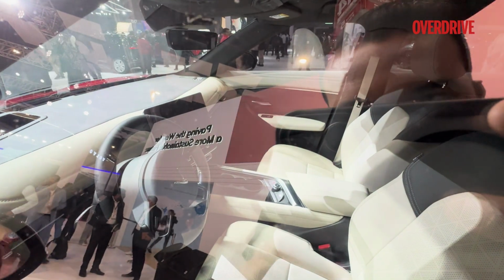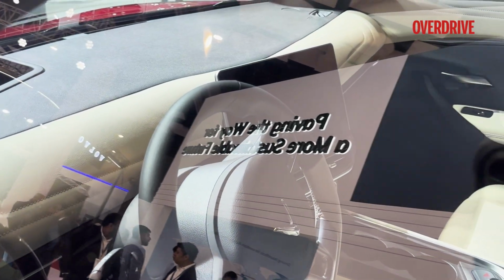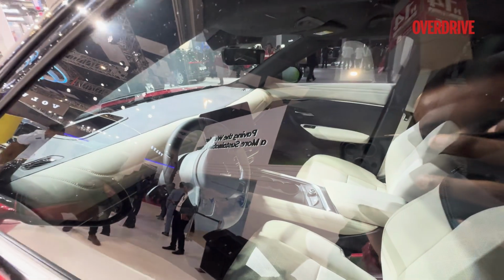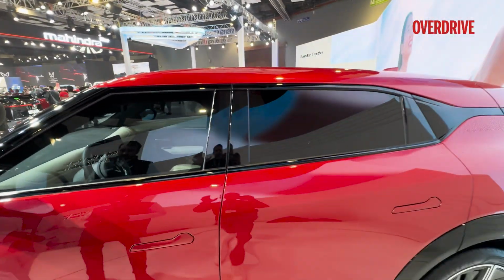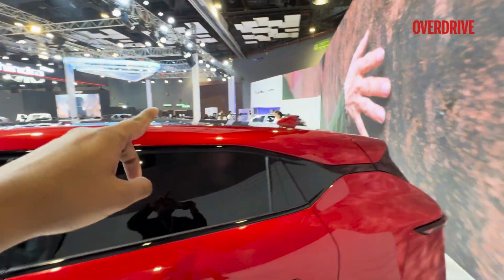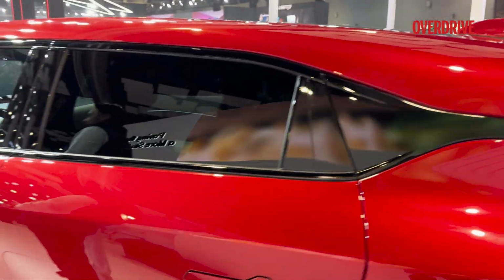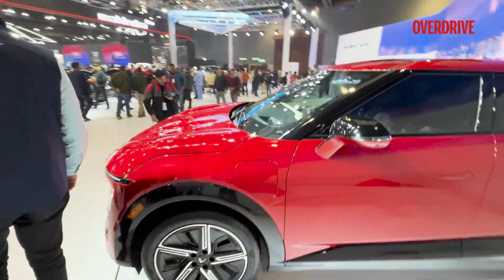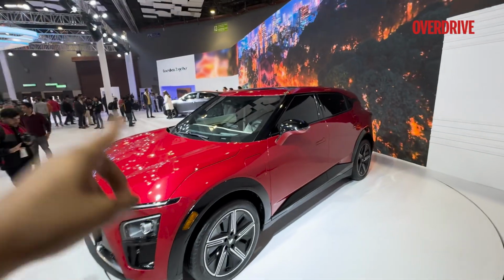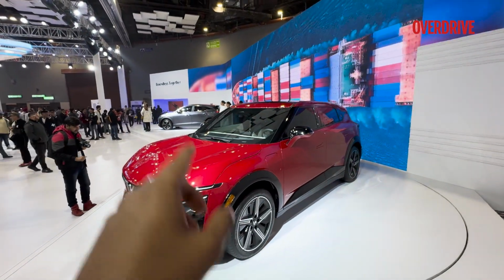The doors are locked, like I said, so that's what the inside looks like. You don't get a digital gauge cluster, but you get one big infotainment that supports wireless Android Auto and Apple CarPlay. Another thing to note is that the VF6 produces 173 horsepower, while this thing produces a bit more at 201 PS. Now this has a bit more range than that car, even though it makes more power, it's slightly bigger.